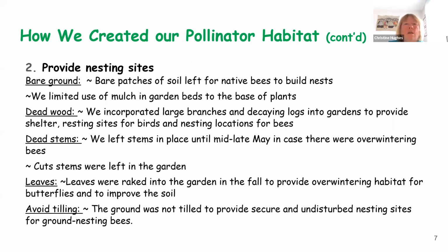But in terms of the actual garden beds, we were a bit careful with where we put the mulch, just so that we're not covering all the spaces for insects. And we've also incorporated large branches and decaying logs into our gardens in different spots. And this could provide spots for birds and nesting locations for bees as well.